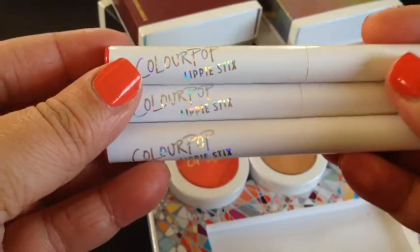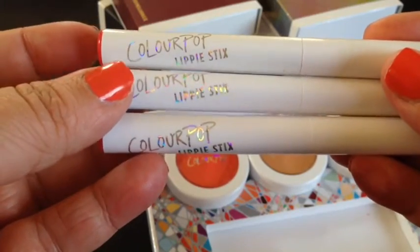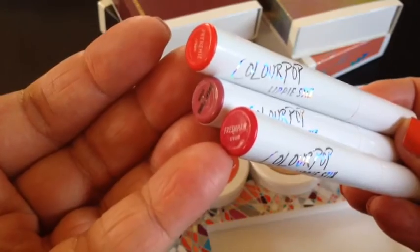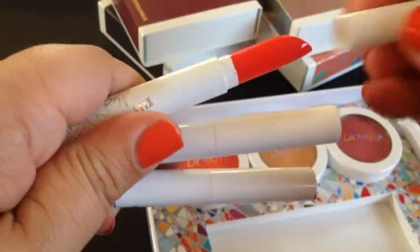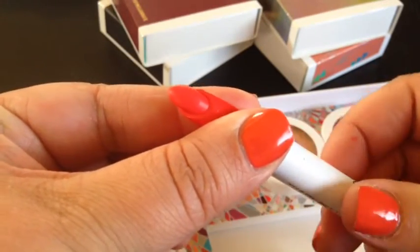So next in this In Bloom set, you also did get 3 lippies. They're called Lippie Stix. And as you can see on the bottom, they show the color. They are long stick forms. And then they also have the color here underneath the cap. This first one that I showed you, this is Frenemy.